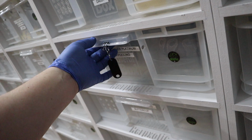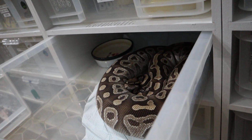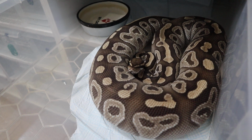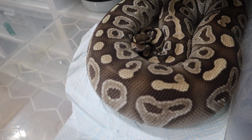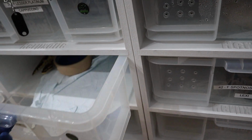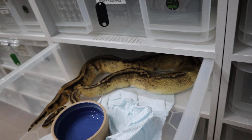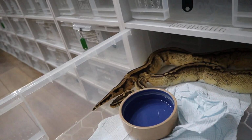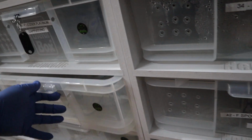Cappuccino, which is our lesser platinum, I think she's the one that's going to give us eggs pretty soon. Very, very big girl. And Buttercup, who's building. There she is. Still eating aggressively, building. She went late for us last year, so I'm expecting her to go later.